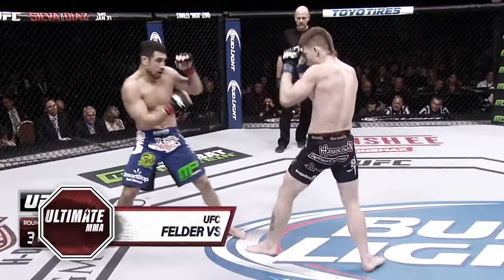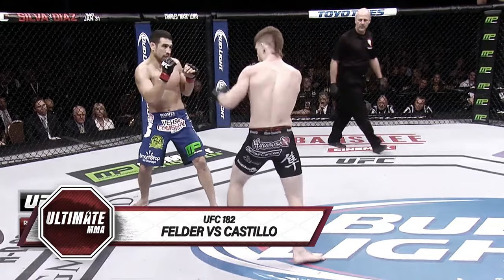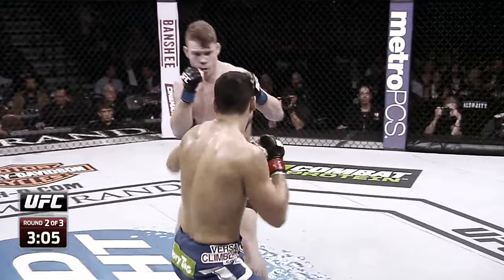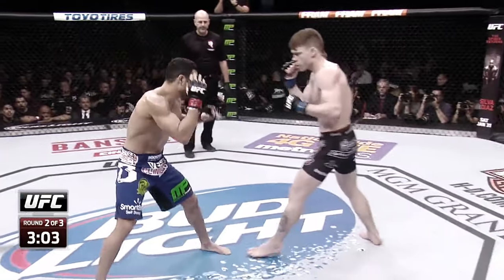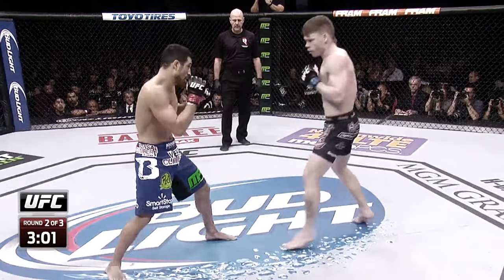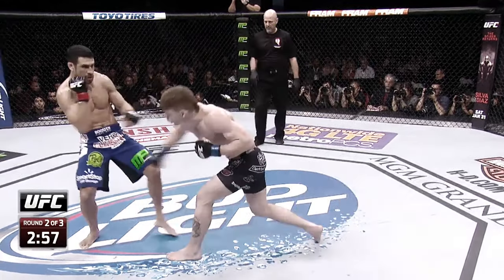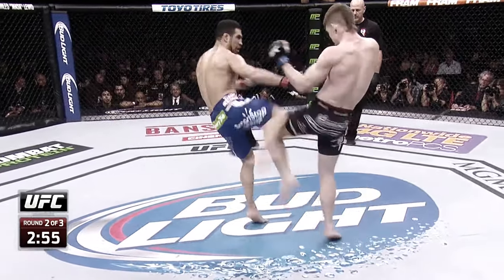Bounced immediately back into an offensive position. And look how lightning fast that switch was a moment ago. Look at that right leg kick. Very nice. Felder very confident if this fight does go to the ground. He trains his grappling and his jiu-jitsu with Daniel Gracie.